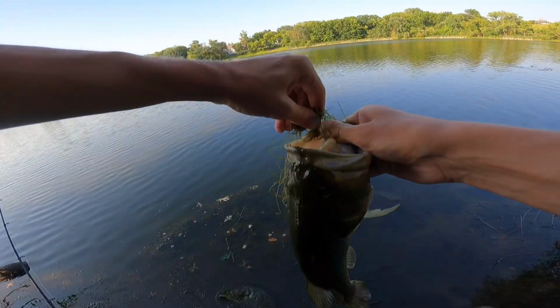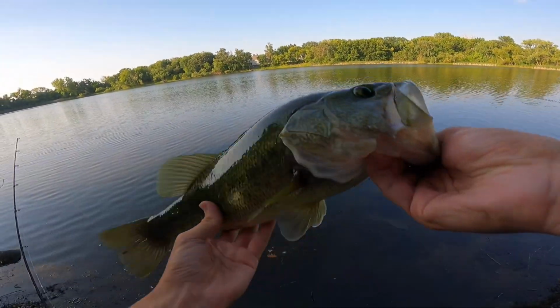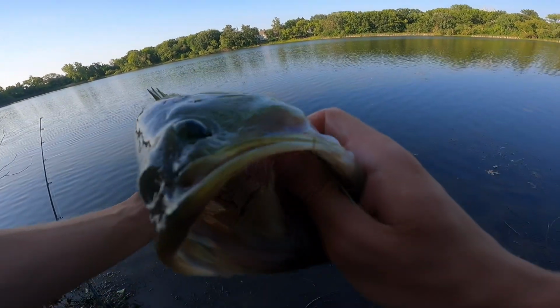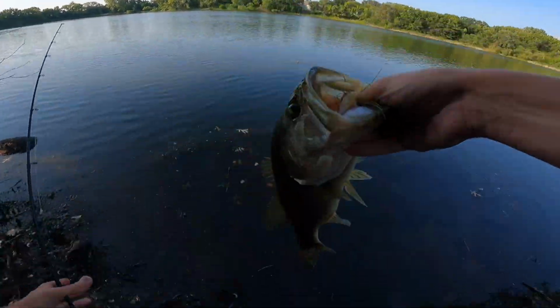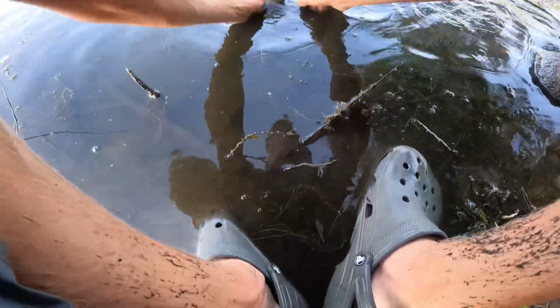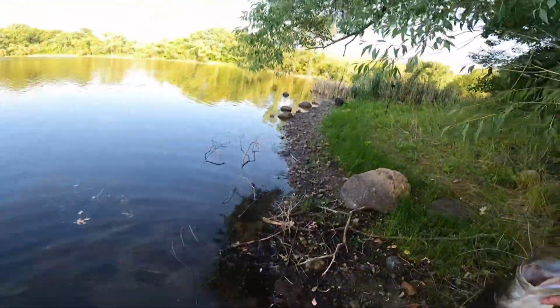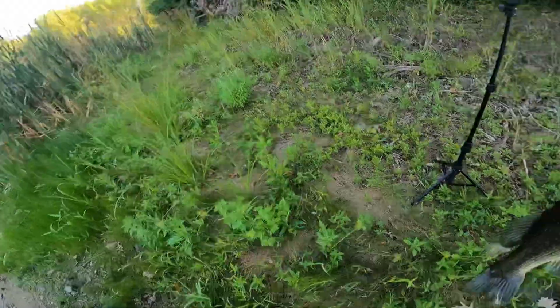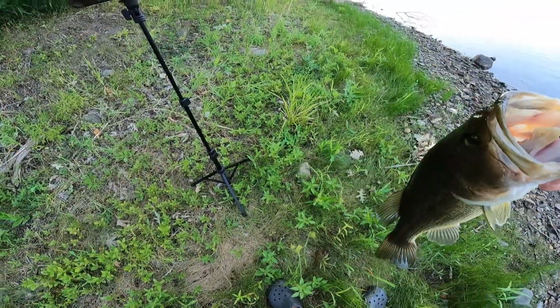There we go. Hook's out. Guys, look at this thing. It's got a big old head on him. His eye is like weird. It's like dying. I'll get a close-up. He's really skinny. I was starting to think that there wasn't any bass left in this place, and if that big one I caught a couple years ago is in here, he's definitely over 5 pounds.